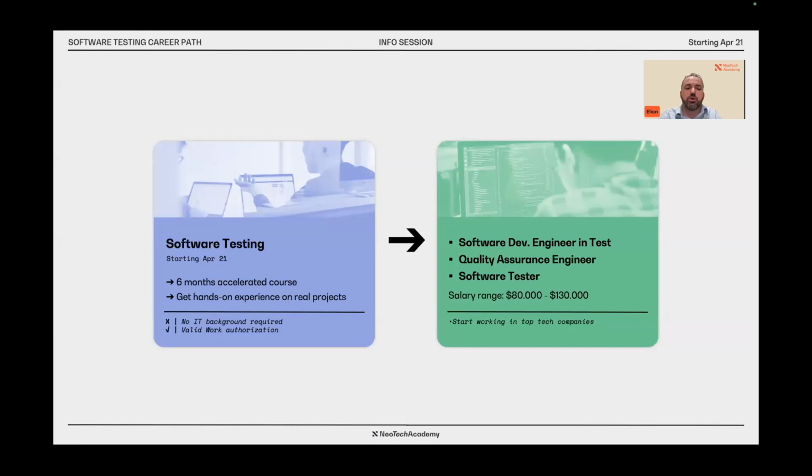So I want you to know this information before you start the bootcamp. After 6 months of doing all those homework, tasks, and projects, and learning everything, you're going to apply, right? You're going to earn these titles, and you can apply for software development engineer in test, quality assurance engineer, or software tester. The salary range is between 80,000 and 130.